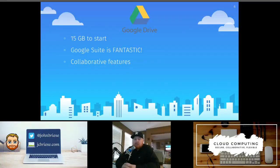And then the Google Suite is absolutely fantastic. I've gotten to where I use Google Docs, Google Slides, Google Sheets more than I use typical Word, PowerPoint, Excel. The Google Suite is more collaborative. It allows you to share more with your colleagues, with other people that you're working with. It's a live document, so it's really easy to give other people access, and they can submit things on there and work on the same document as you.